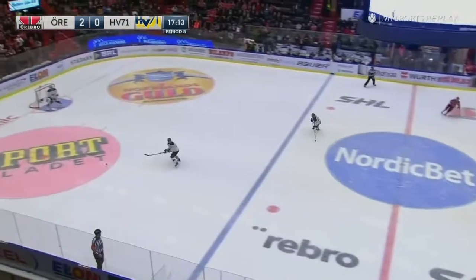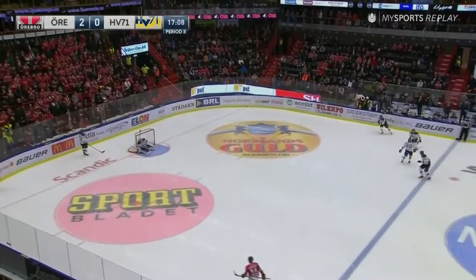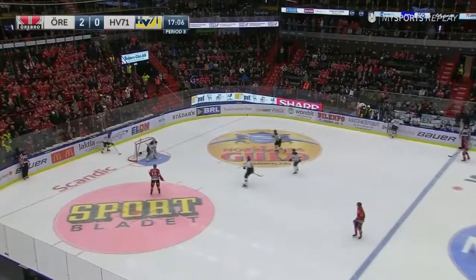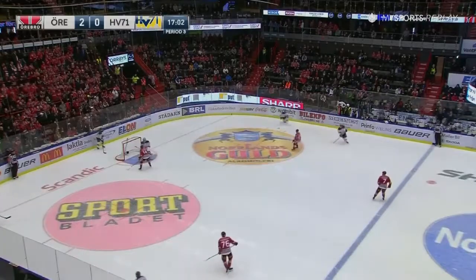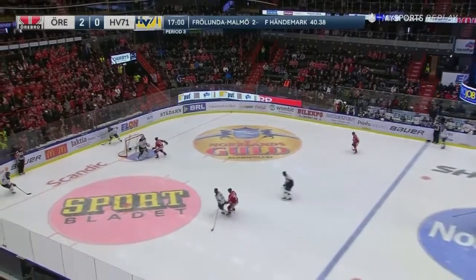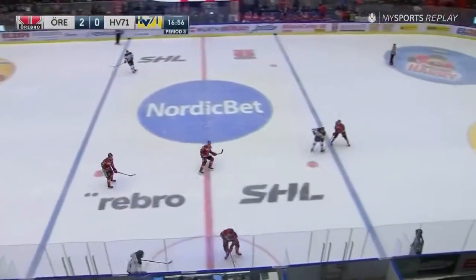Off the line by one of the Örebro defensemen, my goodness, HV71 an inch or two away from bringing this game back within one. What a play. It didn't quite catch who the defenseman was there. I have a feeling it might have been Jiri Salonen. We'll have to take a look at the replay when we get a stoppage.